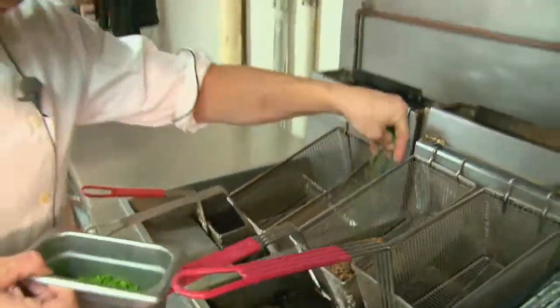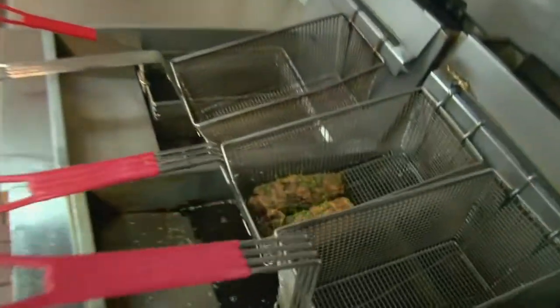Throw a little fresh chive on them. Any seasoning or anything coming out of the fryer, you want it when it's wet, so it just kind of soaks into it or stays to it. Excellent.